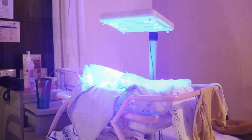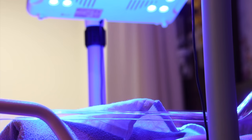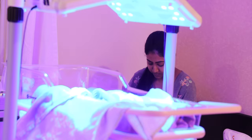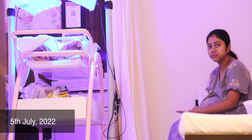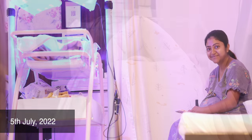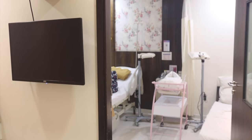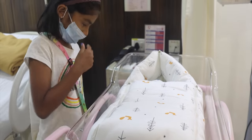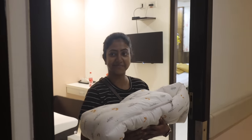You can touch his hands. On the 6th of July, we were discharged and it was time to go home.